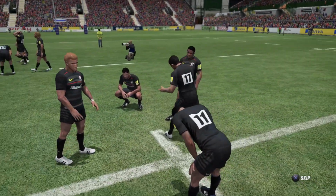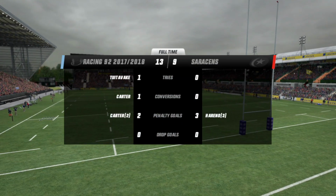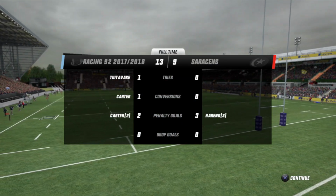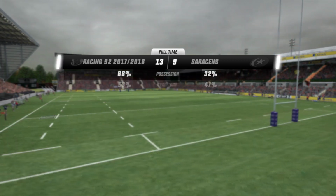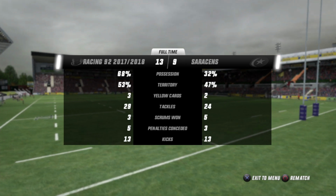Both teams did well enough though. A very close match in the end, Nisbo. So it was a match that could easily have gone either way, a very even contest. So final score here, Geelong with the win 13-9. It's been a great game.